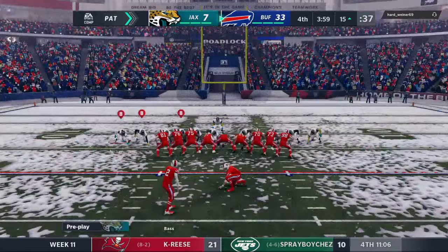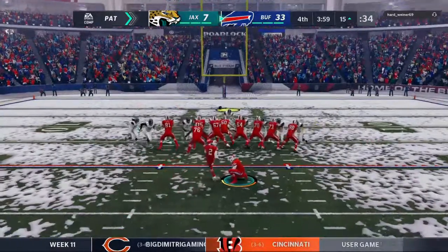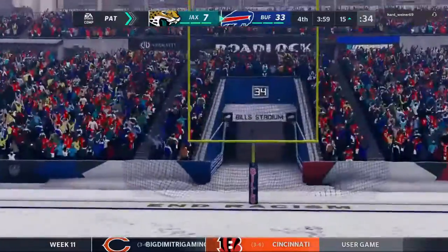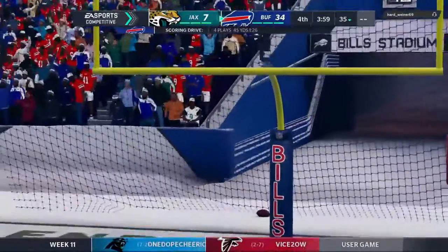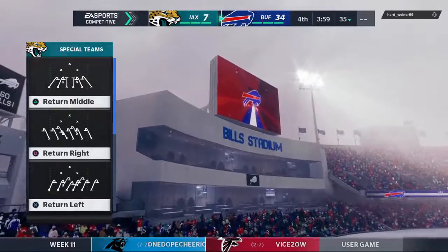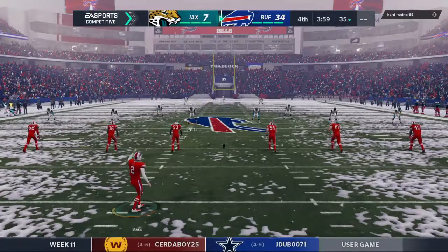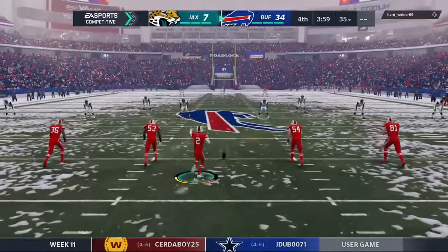Here's Bass now for the extra point. Stretches the lead to 27. Makes the score Bills 34, Jaguars 7. Tyler Bass to kick off. After the touchdown, Bass to kick it away.